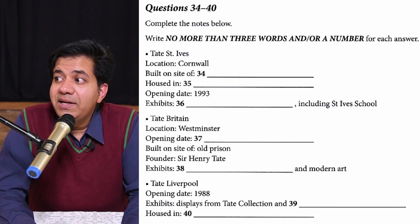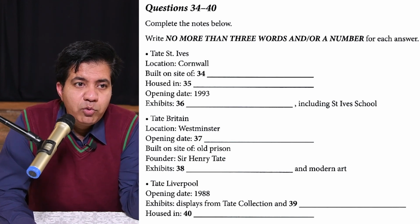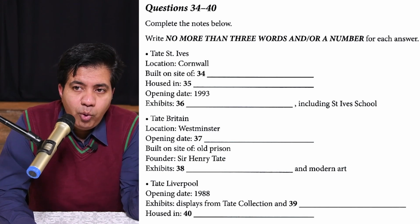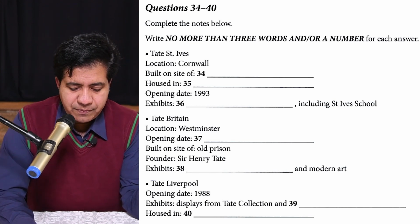On a site of a gasworks, they used a plural word, so you must write the plural word gasworks, GASWORKS. It was built on the site of gasworks.